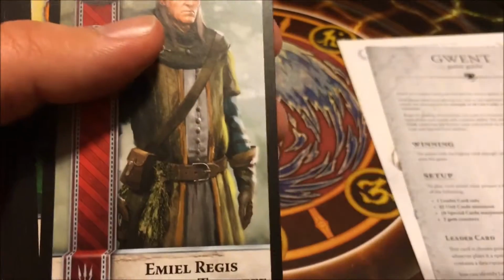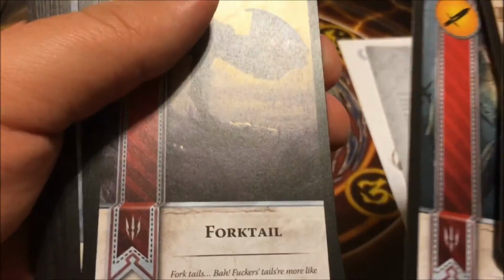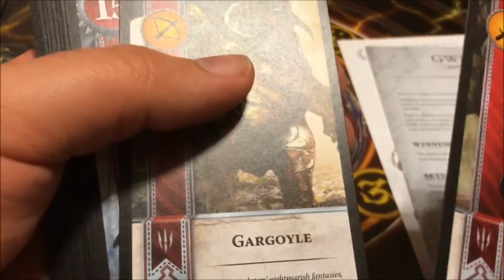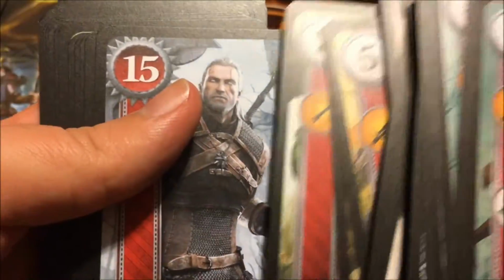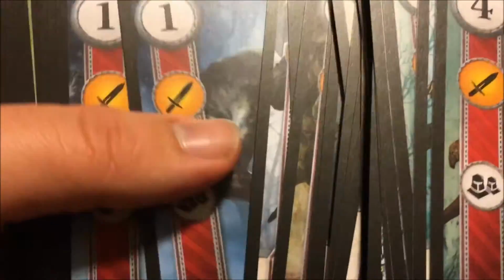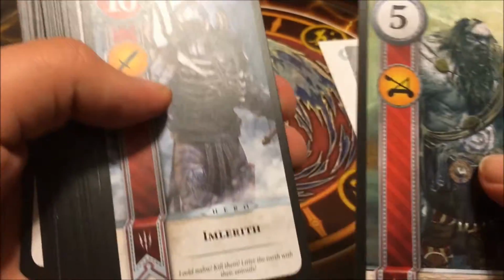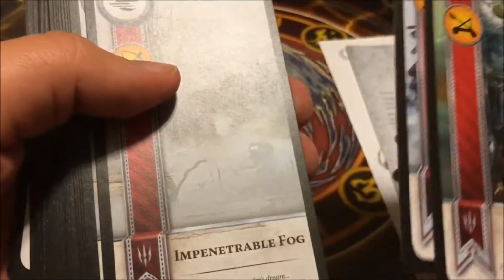And then you have Regis. Regis is a card that can go on any deck. An Endriga, a Fiend, Fire Elemental, a Foglet, Forktail, Frightener, Gargoyle. That's Geralt. I hope I was showing you guys the artworks on these cards. A Ghoul, another Ghoul, Grave Hag, Griffin, Harpy. Man, these cards are really slippery. Hold on, guys. I'm gonna set that right there. An Ice Giant. This is Emelrith, another hero card.